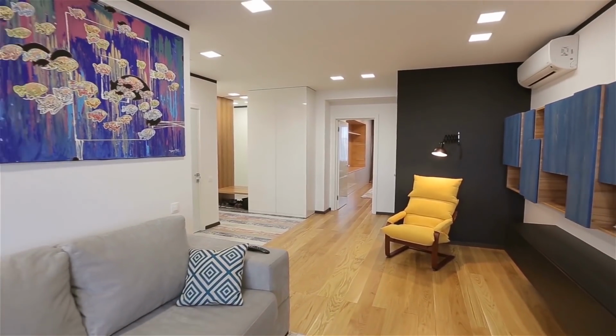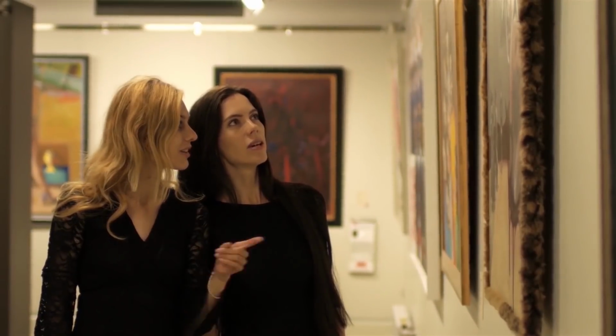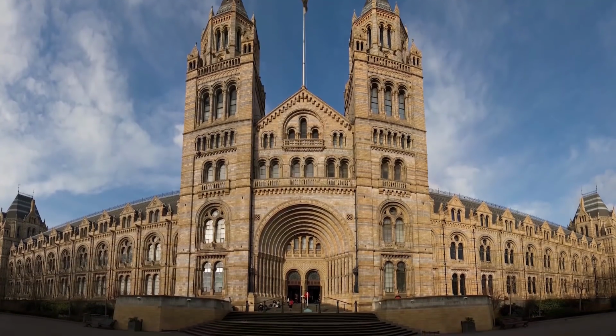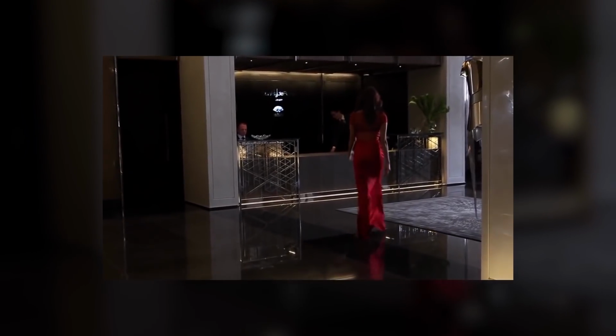It's not just a matter of the houses and having wealthy neighbors. Of course, the property here is the best London has to offer, but there's a world of culture outside your home and Harrods. This neighborhood is full of museums, the most famous one being the Natural History Museum. You can unwind in some of the biggest parks in the city and be close to major transport links. You really will want for nothing here.